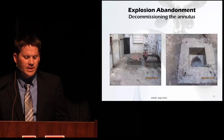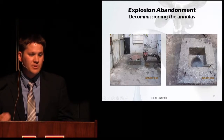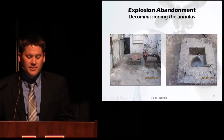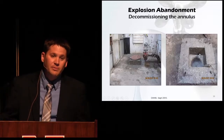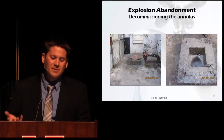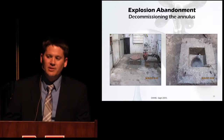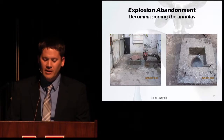Here's another picture. That left picture is after they have everything set up, after the charge is actually blown, and then you can see what it looks like. They said you can't really feel an earthquake or anything. The only thing you can tell is that the concrete splashes out a little bit, and then it sloughs off several feet, so they have to top the well back up.